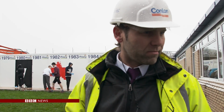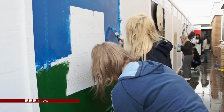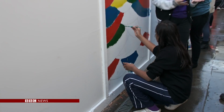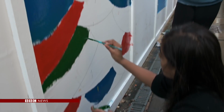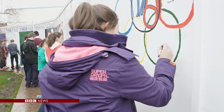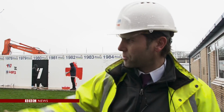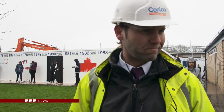So rather than just having a blank white hoarding that we normally have, we thought we'd get you guys to decorate it. So we've got our painter and decorating company to supply all the paint. We've supplied the brushes and the kettles as well that we put all the paint into. So and we've got a board to do as well. I've actually drawn out 1953, which is the first year when the school was being built, which is quite apt.